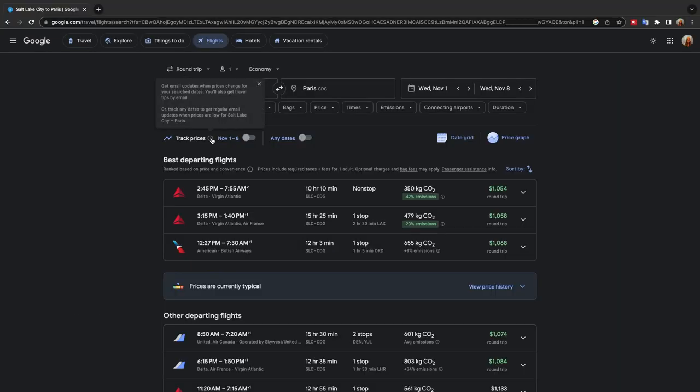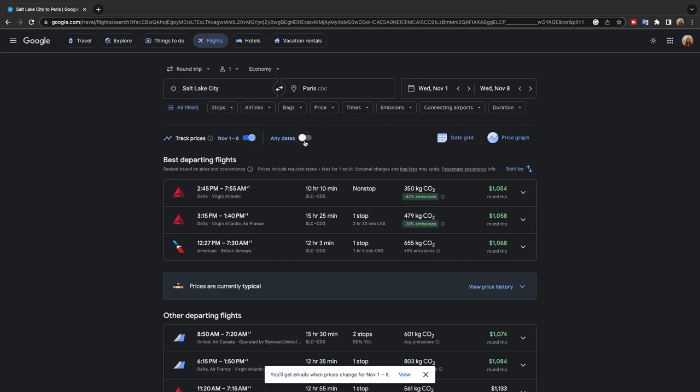If you're not flexible on date or destination, you can set price alerts. Price alerts will alert you if the price decreases. The best time to buy flights domestic is usually 1 to 3 months before, and for international, 2 to 8 months before.